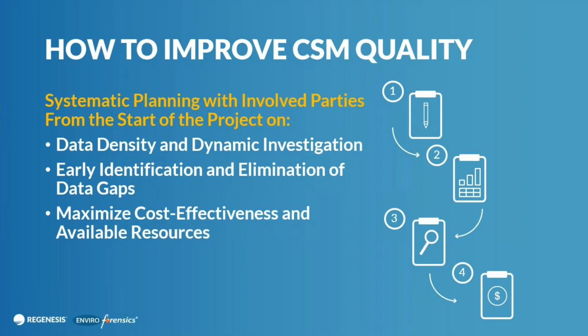Doing slug testing early or grain size analysis early helps to identify, helps in our planning process for the long term. You maximize cost effectiveness and available resources. The MIP and other real-time tools, for example, are very good ways to maximize the cost effectiveness.